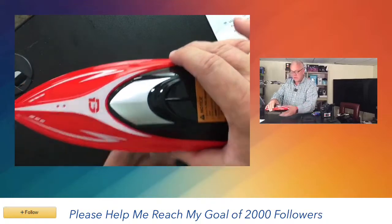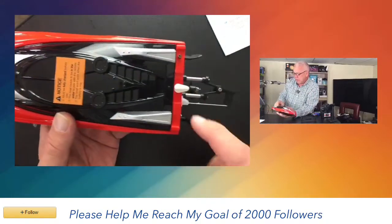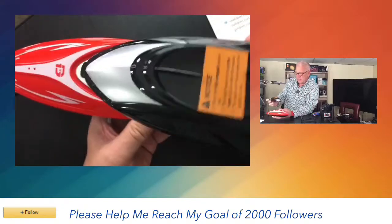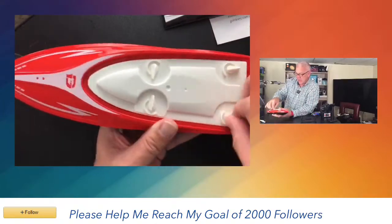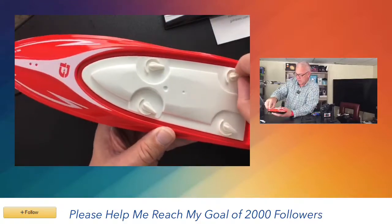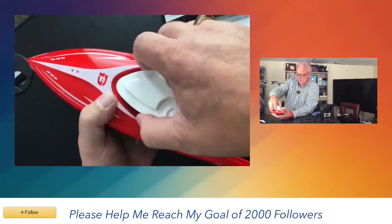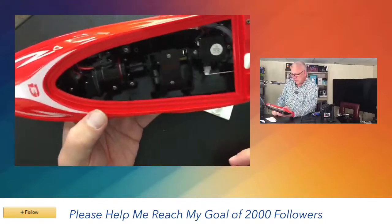Now when we take this underneath here, let's take a look under the hood, so to speak. Simply unlock it here and you take off the top hood, or hatch I should say, and that just pops out. This is so we can get inside, install our battery, and do a few other fun things as well. Let's take that out. It's really simple to do. It's in there snug, so you've just got to work it. There we go. And now on the inside, you can see a little bit more.